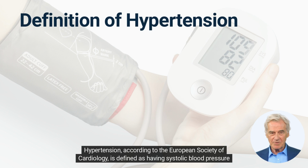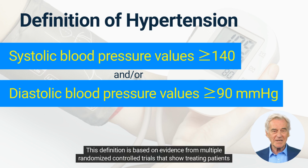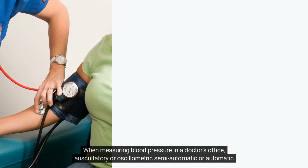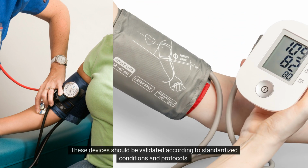Hypertension, according to the European Society of Cardiology, is defined as having systolic blood pressure values equal or higher than 140, and/or diastolic blood pressure values equal or higher than 90. This definition is based on evidence from multiple randomized controlled trials that show treating patients with these blood pressure values is beneficial. When measuring blood pressure in a doctor's office, auscultatory or oscillometric semi-automatic or automatic sphygmomanometers are the preferred method.